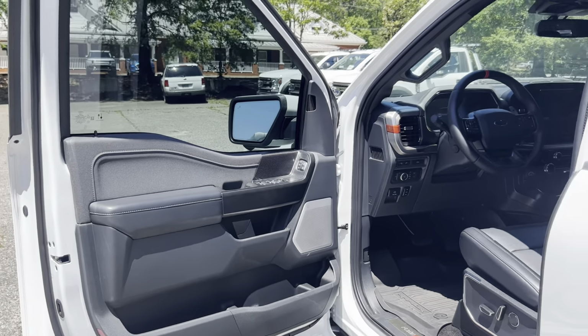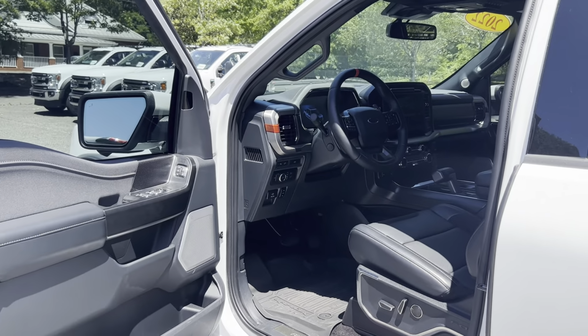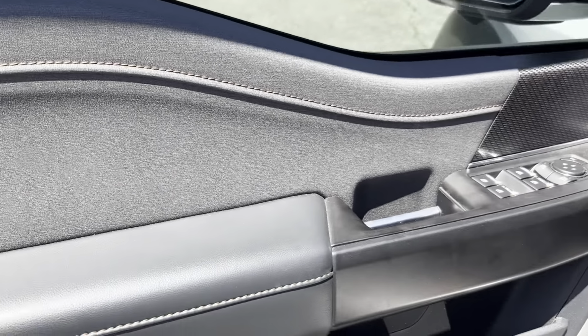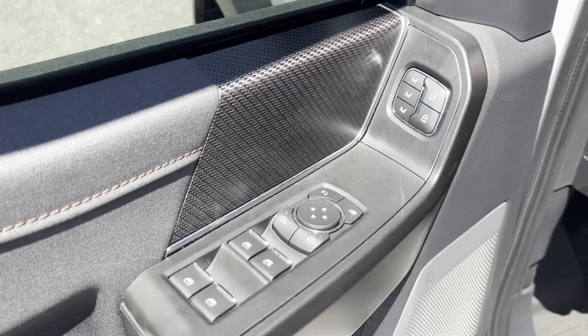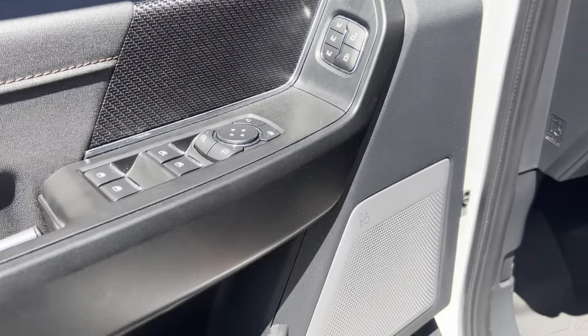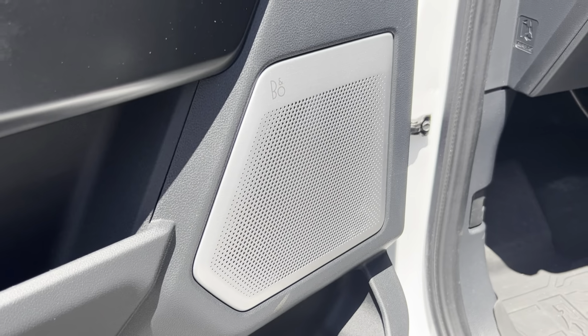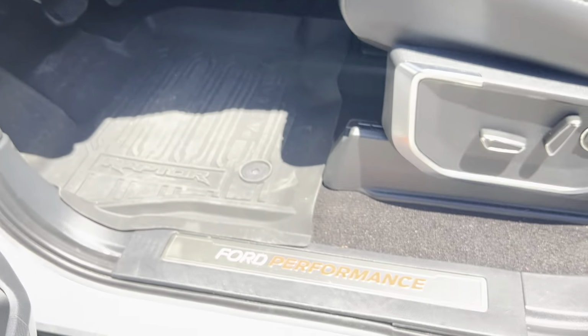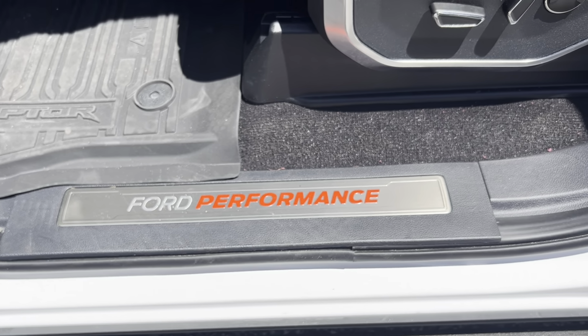So absolutely awesome interior. I love the way they have just laid this out. You've got your nice door panel here with your stitching and your automatic windows, your memory seats, this nice trim that's specific to this Raptor. Then you've got your Bang & Olufsen speaker up here, and your sub is up there in the dash. Absolutely amazing audio system with your Ford Performance right there.